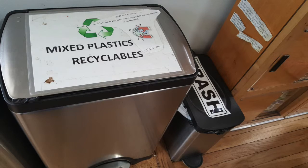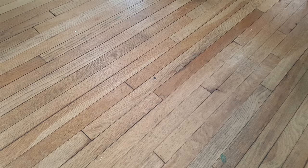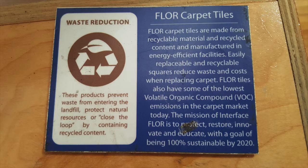Most of the materials are recycled materials. So the floor here, these are all repurposed wood. It was all reclaimed from old construction. These are carpet tiles, and so they're individual squares of carpet that's recovered. And if one gets soiled, you can replace just a single piece of the tile rather than the entire carpet. It doesn't require as much of the underlayer, so they're very minimal impact.